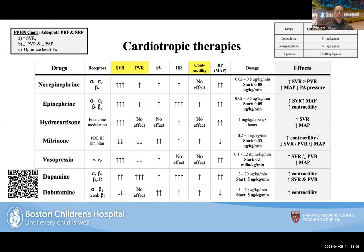As you're thinking about a second line agent, think about stress dose steroids, because it takes 4 to 6 to 8 hours for them to kick in. If you're a dopamine center, have your cutoffs at 5 to 7, 7 to 10, in order when you're going to go to your second line and go to your third line.